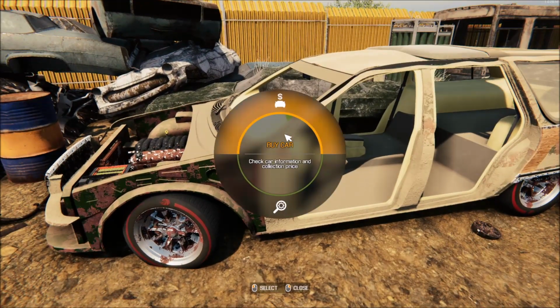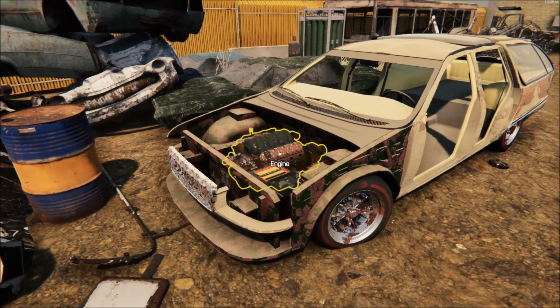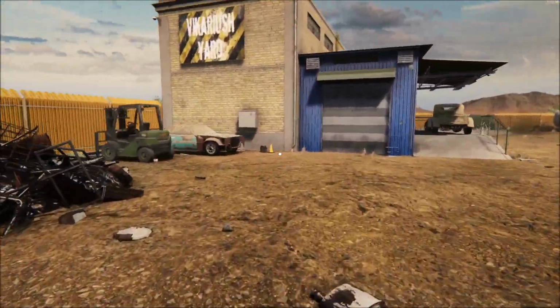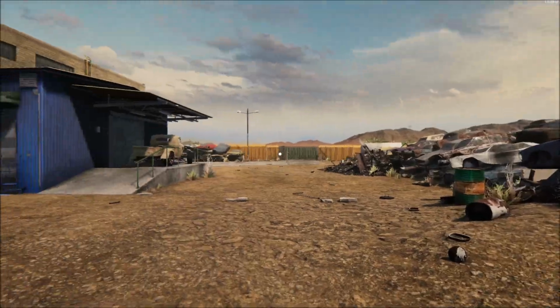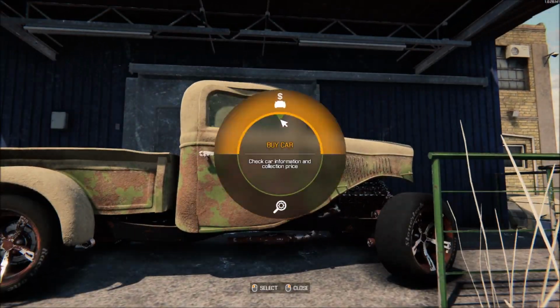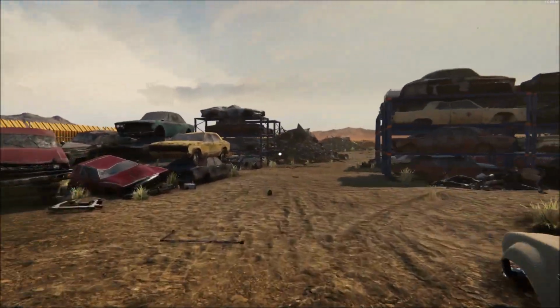A station wagon, 102. Now, I will say that this is a vanilla car, right? But we've never done a station wagon. We've done one of those, and this is another one. What was it I was going to look at here? I think this is an HQ chopped, 260,000 miles. What was it I was going to look at over here?